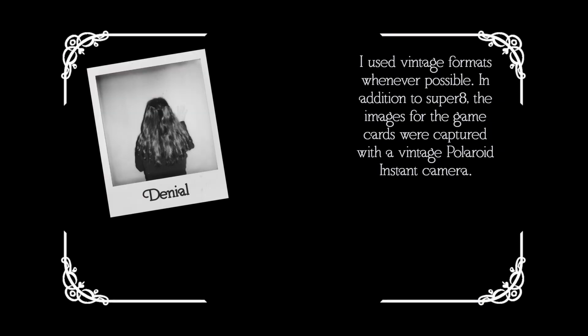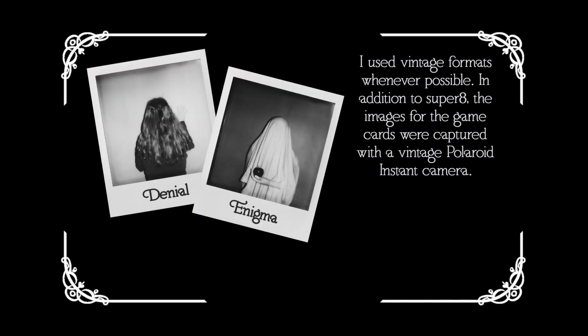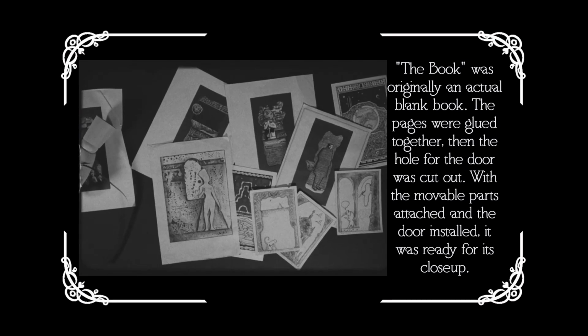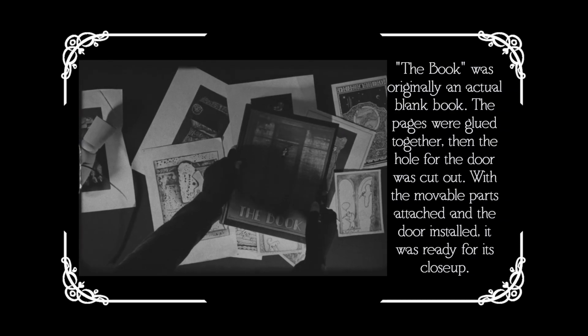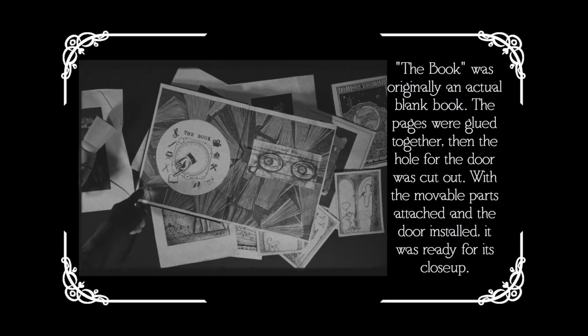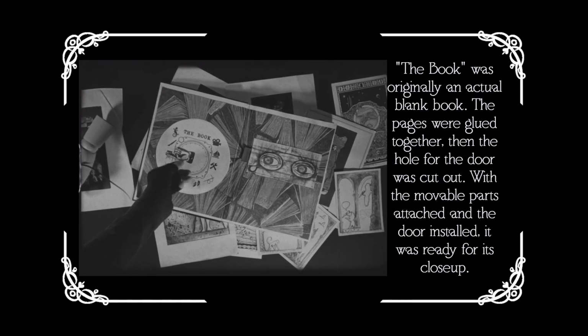I used vintage formats whenever possible. In addition to Super 8, the images for the game cards were captured with a vintage Polaroid instant camera. The book was originally an actual blank book. The pages were glued together, then the hole for the door was cut out. With the movable parts attached and the door installed, it was ready for its close-up.